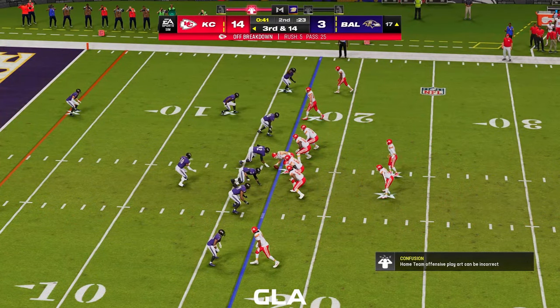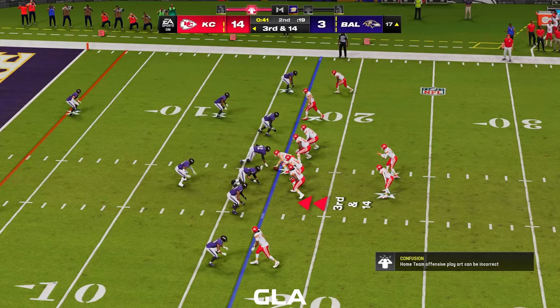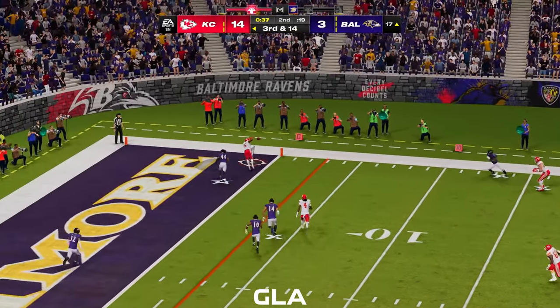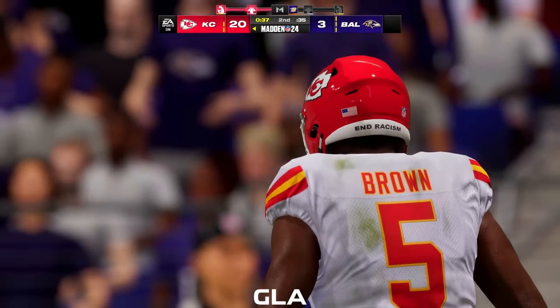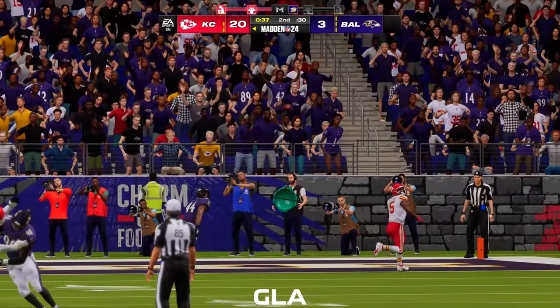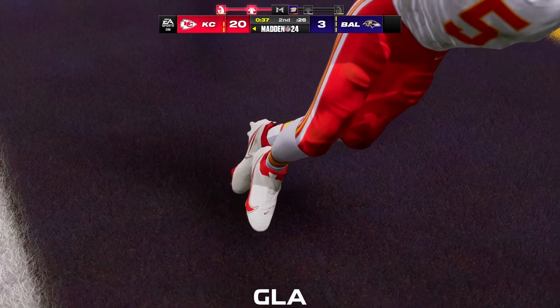So here's a third and 14. Throwing now is Mahomes. Did he get the feet down? Yes! Touchdown! Marquise Brown on his way to a monster game. Three first half touchdowns. And the Chiefs will extend their lead in the final minute of the half.